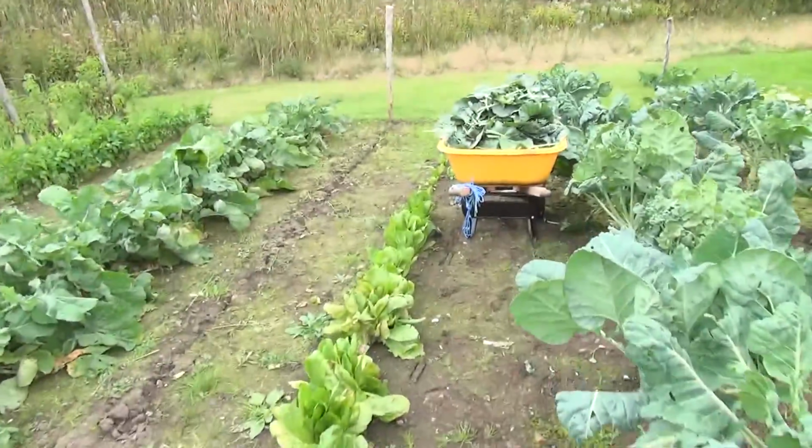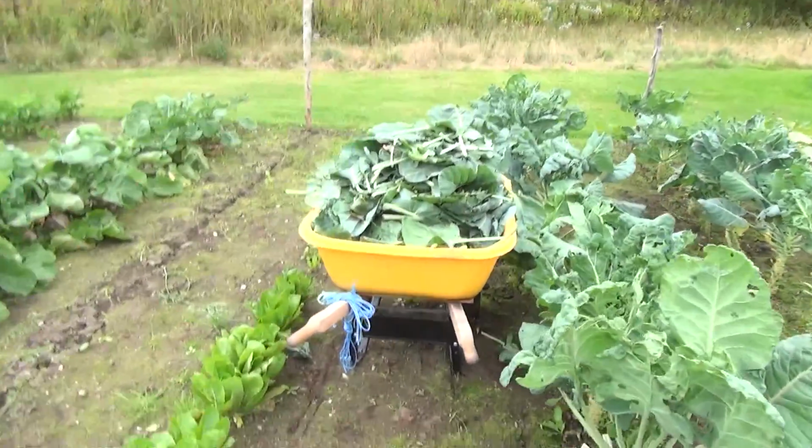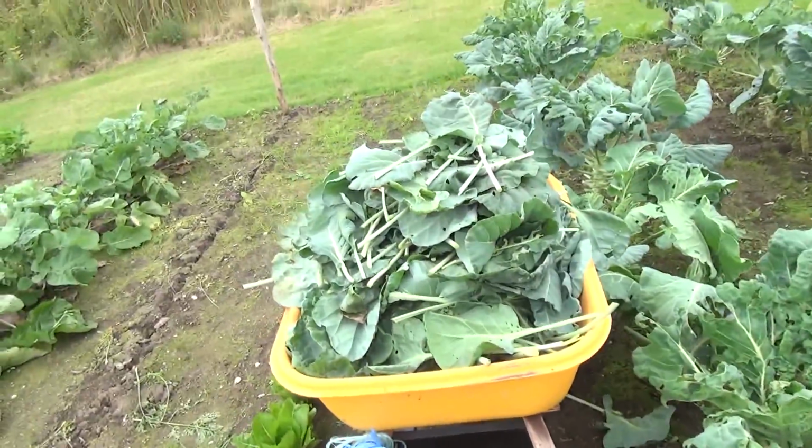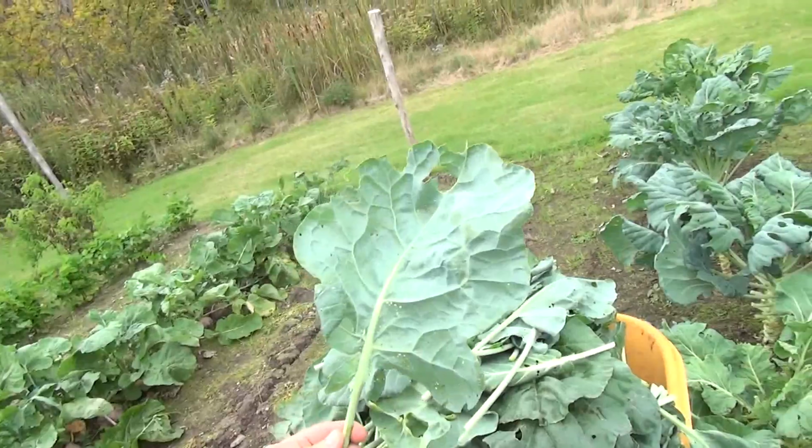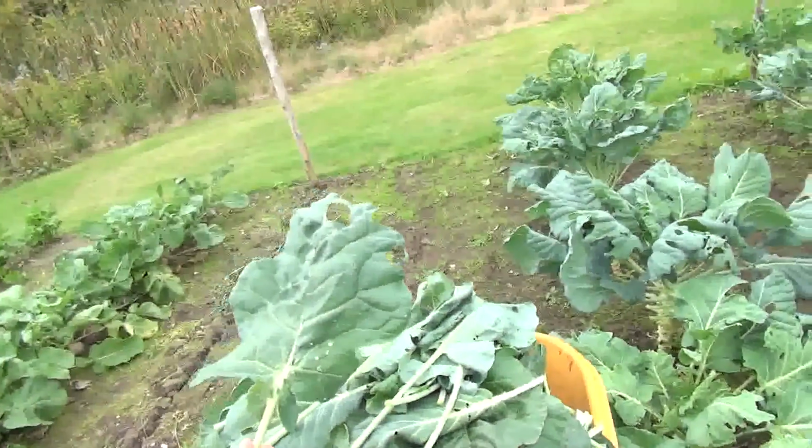I'm brain dead today. I was walking away from the garden and I forgot that I've got a wheelbarrow load of Brussels sprouts leaves. We're going to dump those in the duck pen. They love this stuff. They absolutely go crazy over it. So we've already got one wheelbarrow load in the duck pen, and we're going to throw this wheelbarrow load in, and this will shut them up tomorrow morning. They'll let me sleep in.